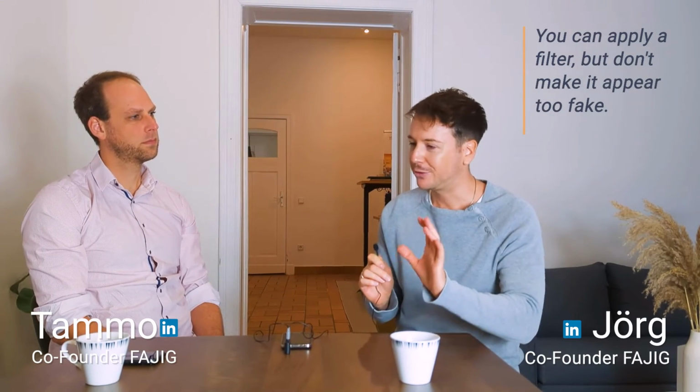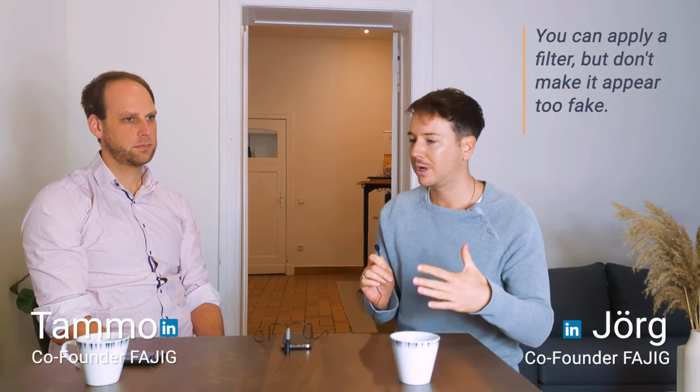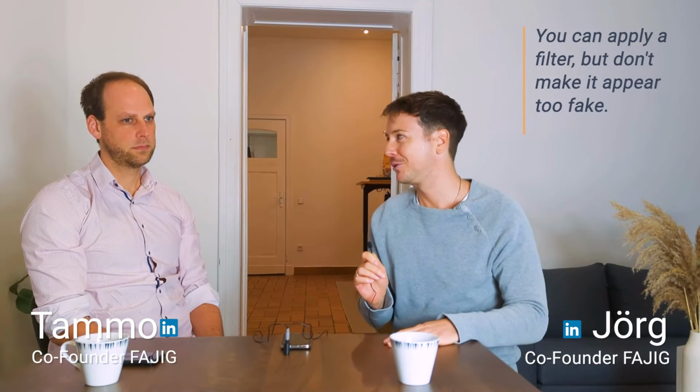If you don't feel confident, there is always a way of making you feel good. If you want to apply a filter, it's perfectly fine. Just don't let the photo appear too fake. You don't want to have a photo that looks like you're really using any deep fakes or AI, where it's really not you anymore. That's how far you should go. But in any case, I think this is really important information today.